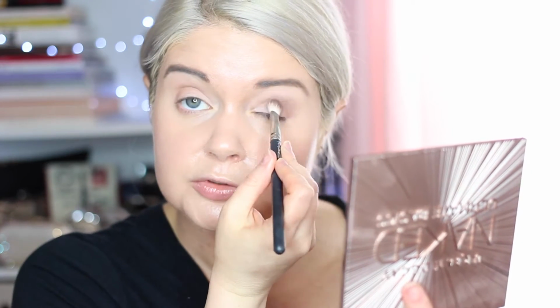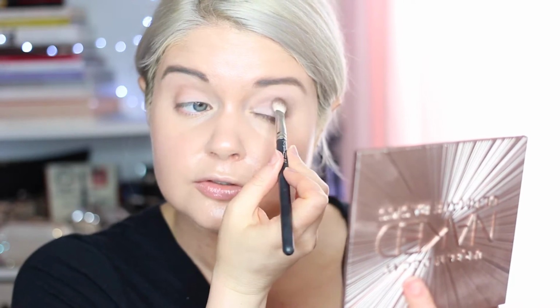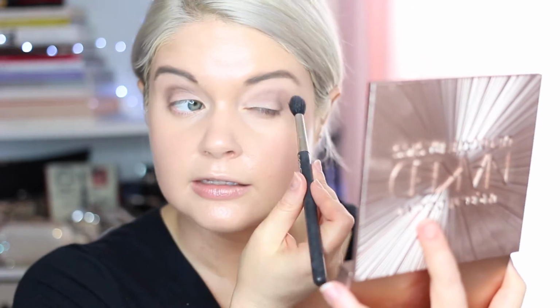I'm gonna go with the shade Magnet. I think I'm gonna go for a little bit more of a gray, not really smoky, but a more cool toned eye. Kind of concentrating on the crease and on the outer edge. This gives it a little bit more dimension. Blend that in.